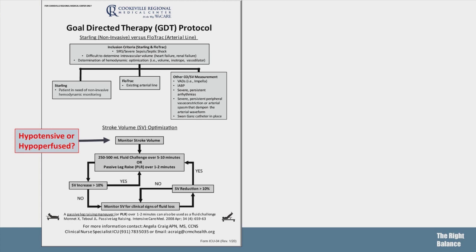All right. Thank you, Nicole. So what you see on your screen here is one of our cheat sheets. I love to give cheat sheets to the nurses, and feel free to plagiarize. We share this so that you can have this information. But notice what Nicole was just speaking about: is the patient hypotensive or hypoperfused? And there's our algorithmic approach to how we handle that.